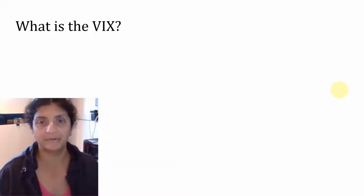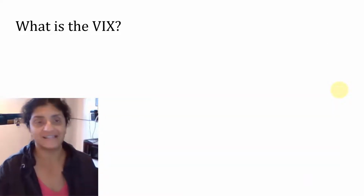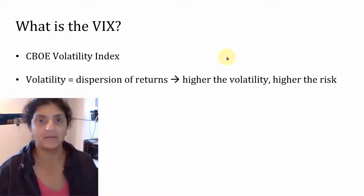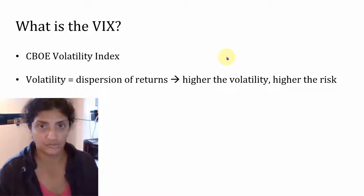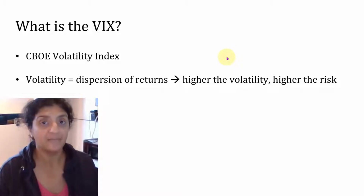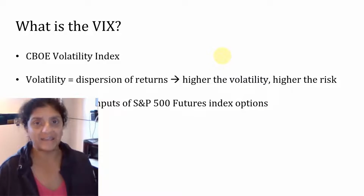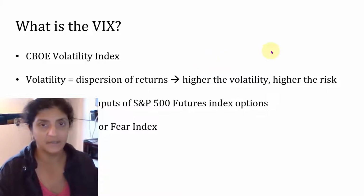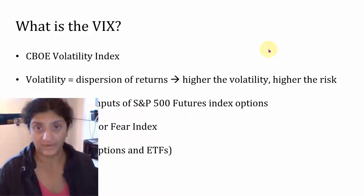Now, here's a quick reminder, if you didn't know already, of what the VIX is, okay? It is the CBOE Volatility Index, and it's measuring the dispersion of returns related to the S&P 500. So what this is saying is the higher the volatility that's present in the market at any given time, the higher the risk to trade. And therefore, it ends up being a gauge of fear in the market, again, based on the price inputs of these S&P 500 futures index options. So it's known as this fear gauge, this fear index, and it can be traded directly as well.